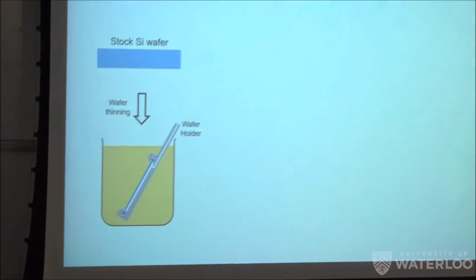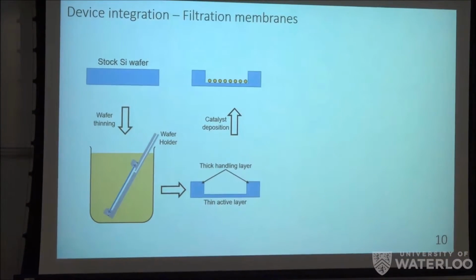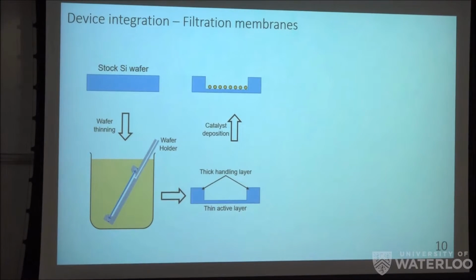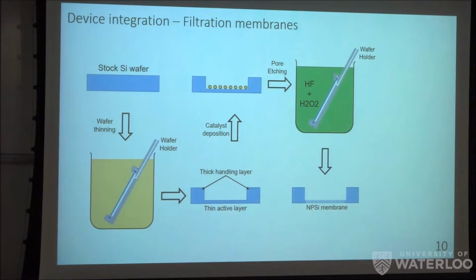Just to wrap up, the whole way along we've been considering how we are going to integrate this into a real process. Our thought is something very simple yet hopefully effective. You start with your stock silicon wafer. We then thin this in a very simple chemical mixture, so you can thin this controllably to the scale of 1 to 5 microns in thickness. From there, you can do your metal-assisted chemical etching with the gold particles, which I discussed, ideally the SiO2 gold particles. And then you do the etching, which leads to this thin nanoporous silicon membrane.